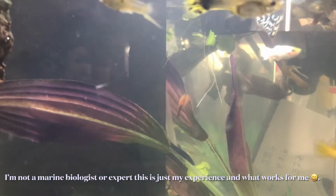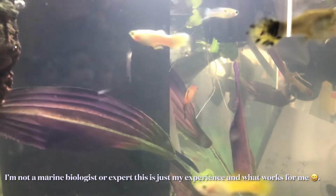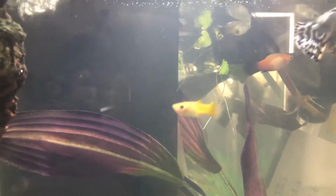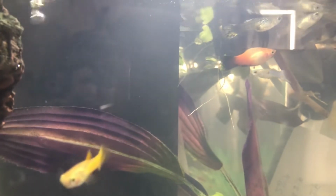So this is tank number 4, and it's the last one that I'm going to show today, and it is a community tank. I do have platies in here that are also breeding, but I wanted to show you, I have a fancy guppy right there, and then another male right there, and some females. So this is going to be our last breeding tank.